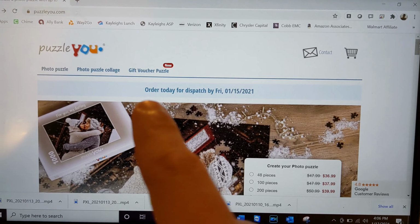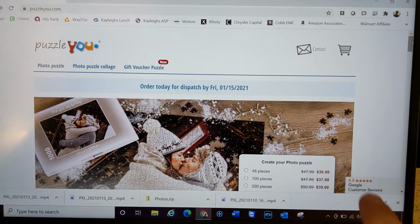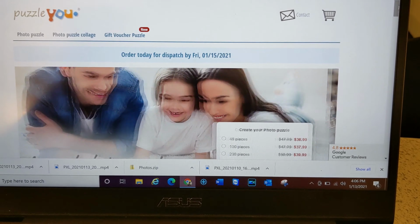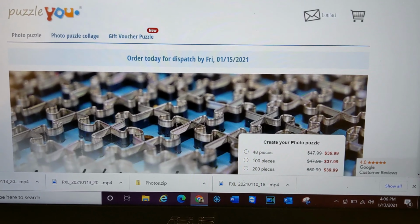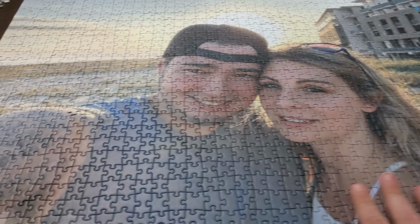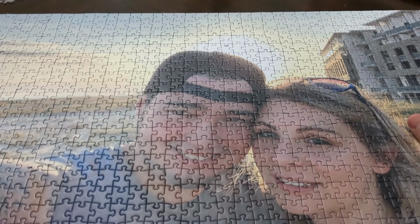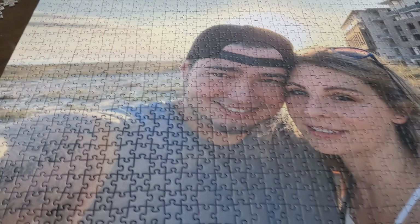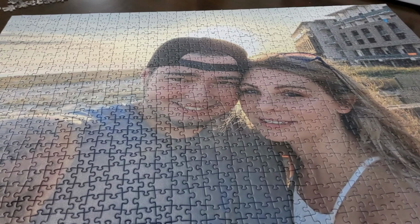As of now, they're saying order today for dispatch on 1/15. Today's the 13th. According to this, if I ordered today, it would dispatch on the 15th, which would probably put it here next week, give or take. So now, I must say, when I ordered this, I was not really sure what I was getting my hands on, whether I would get some cheap paper puzzle or something that's actually really good.